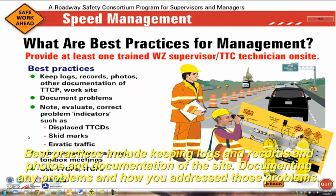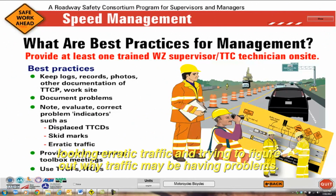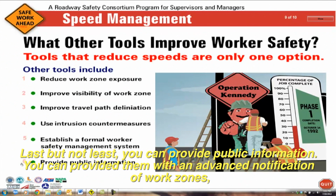Best practices include keeping logs and records and photos and documentation of the site, documenting any problems and how you address those problems, evaluating and correcting problems such as displaced temporary traffic control devices, skid marks, looking at erratic traffic and trying to figure out why traffic may be having problems. You can provide worker training and toolbox meetings, and then also maybe use internal traffic control plans to help with your project management.